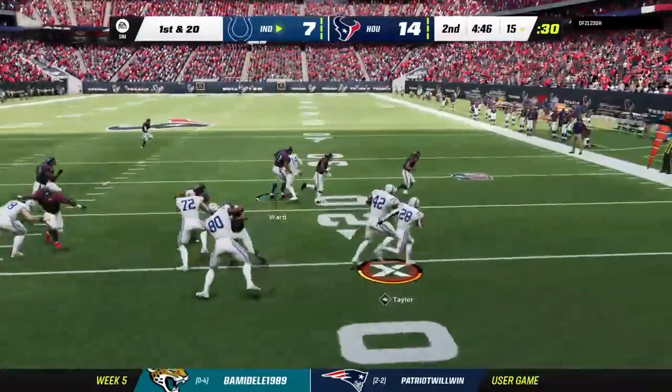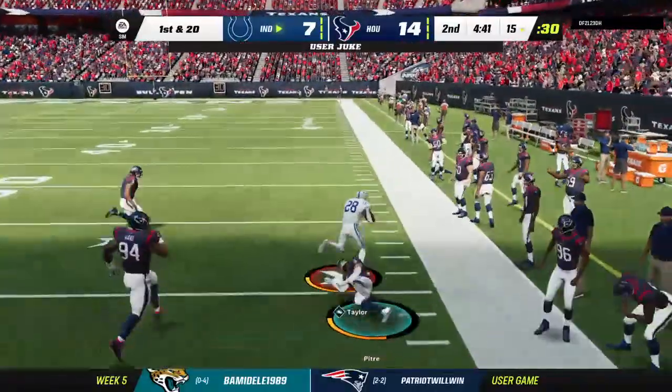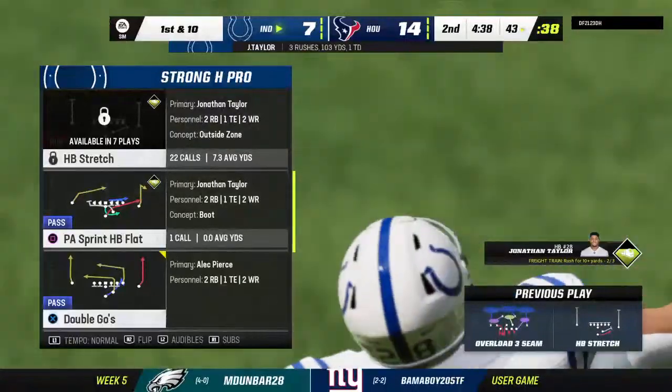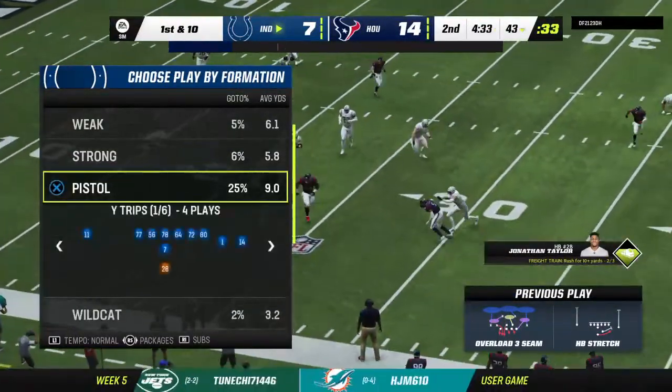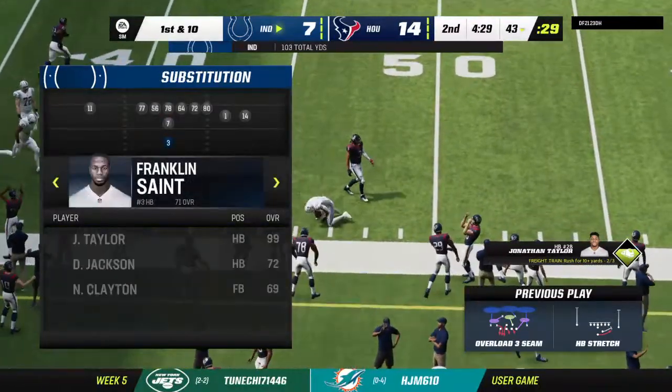A give for Taylor running right side. Oh, a nifty juke there. Not much fun for a guy trying to tackle him. And they're going to get this beyond the 40 before he's taken down. 103 yards rushing for him so far as his terrific season continues here. Well, he's broken off some big-time runs here in this first half.